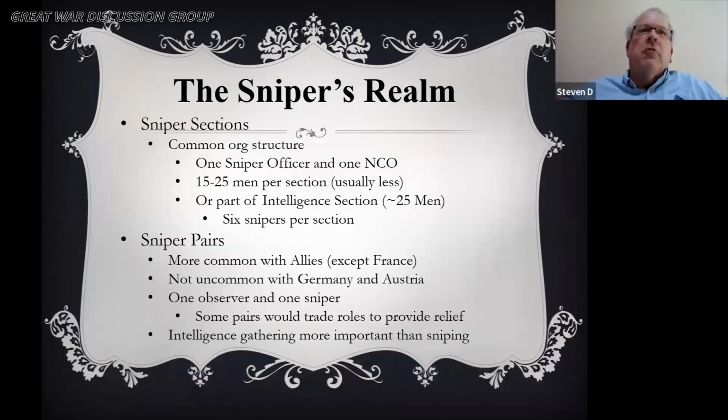So a sniper section would generally be one sniper rifle and one NCO with 15 or 20 men per section, and usually it was less, actually. But of that 15 to 25 men, only 9 to 12 would be snipers, the rest would be observation. And if you notice in the intelligence section, which would include scouts and observers, the snipers would only make up about 6 of the entire section. And this I'm looking at is the British size.